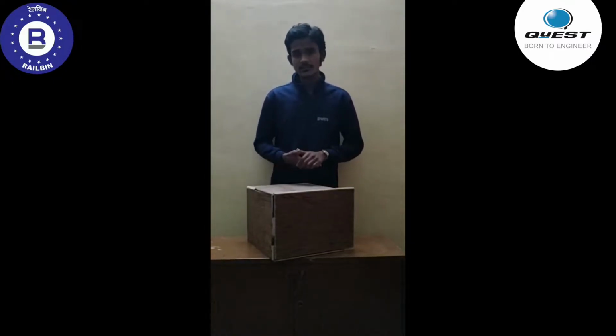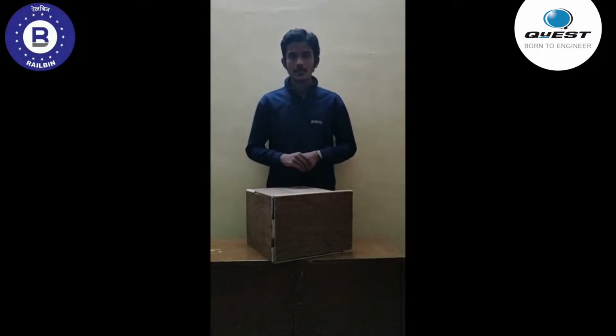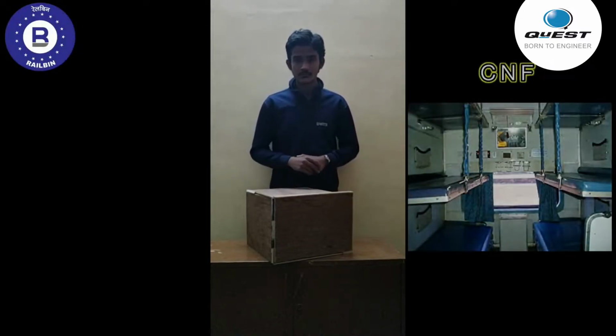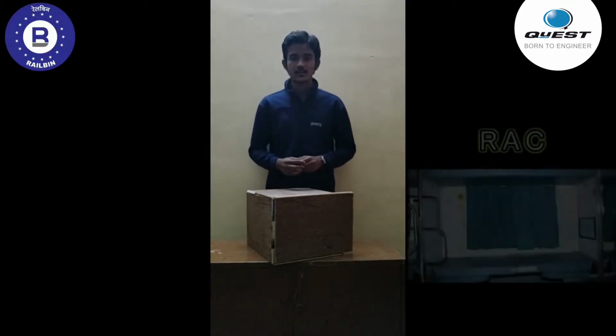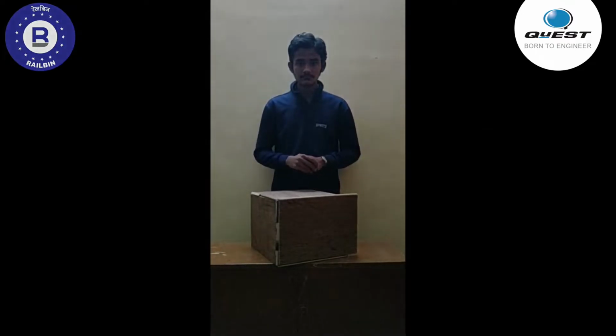It is designed to fit beneath the lower berth of the sleeper class compartments without the need for any cutting, modification or any alteration of the coach design. RailBin is classified into two types. One is CNF or Confirmed Berth RailBin, and the other one is RAC or Reservation Against Cancellation Berth RailBin.